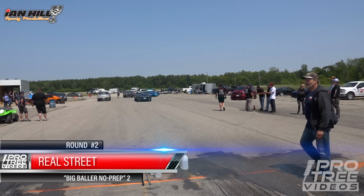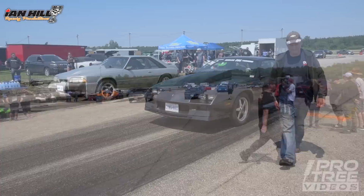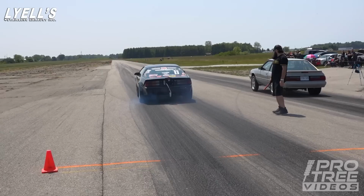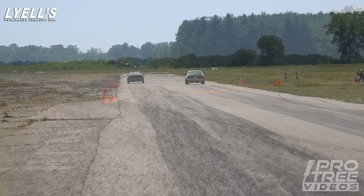Round two, Real Street. Coming up right now, we got that Silver Fox Body going up against Paulo. Paulo again. He's got his third gen small block nitrous in the left lane. Taking the win, moving on in Real Street.